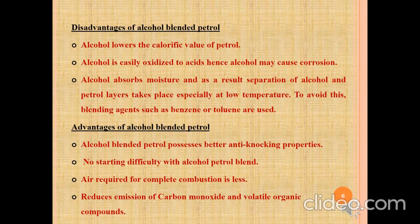So in this slide, I will be discussing the advantages and disadvantages of power alcohol. Starting first with the disadvantages of power alcohol. Alcohol lowers the calorific value of the petrol. Next, alcohol is easily oxidized to acids, hence alcohol may cause corrosion in the petrol cylinder. Next, alcohol absorbs moisture and as a result separation of alcohol and petrol layers takes place, especially at low temperature. To avoid this, some blending reagents such as benzene or toluene can be used. So these are some of the important disadvantages of alcohol blended petrol.